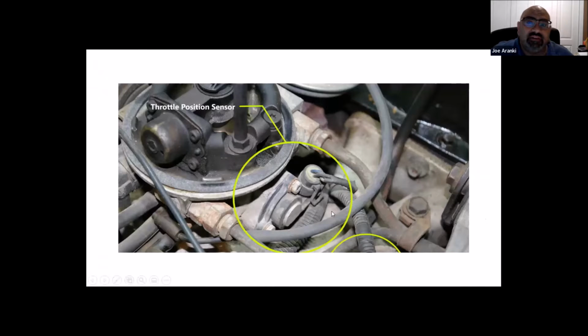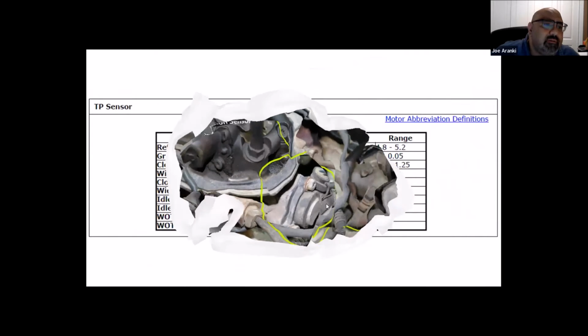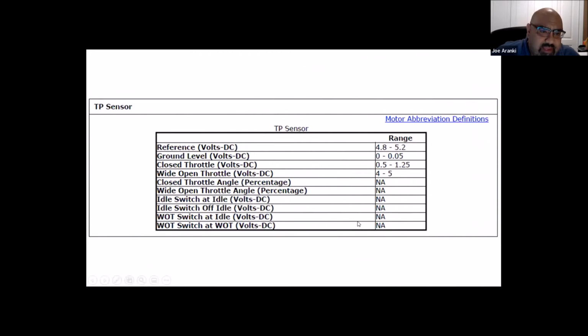Throttle position sensor. So this is, again, another important one. When you push the gas pedal, the computer wants to know that you're pushing it. It wants to know, are you pushing it a little? Are you pushing it a lot? Did you just let go of the gas pedal? Should we cut the pulse width then? Because there are times actually where it stops giving the engine fuel. So throttle position sensor, again, has specs.